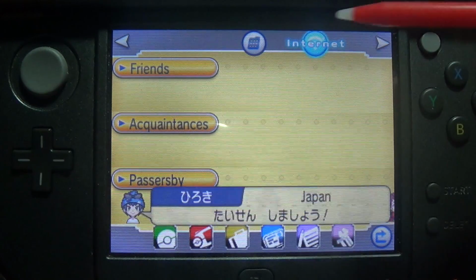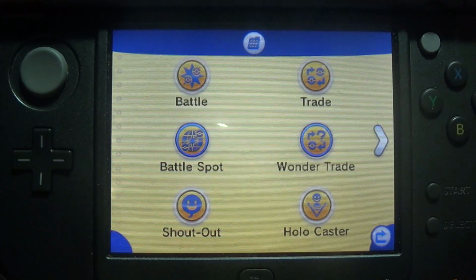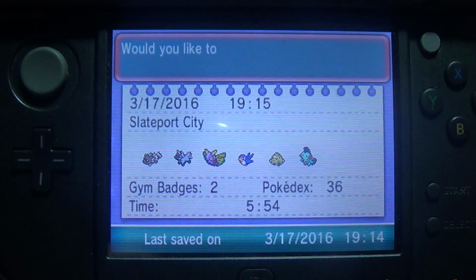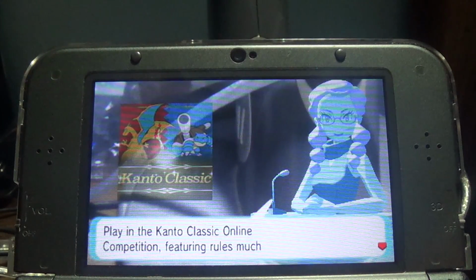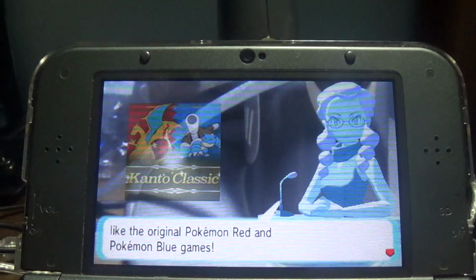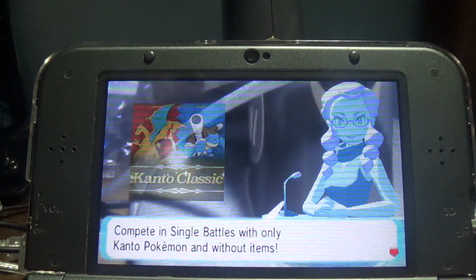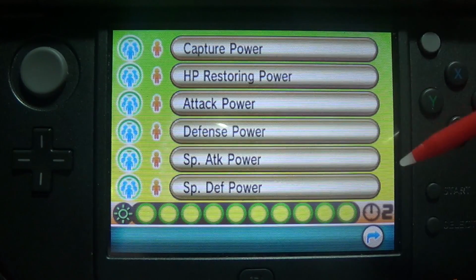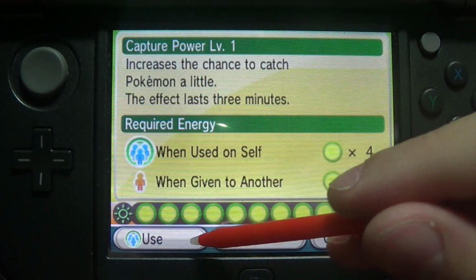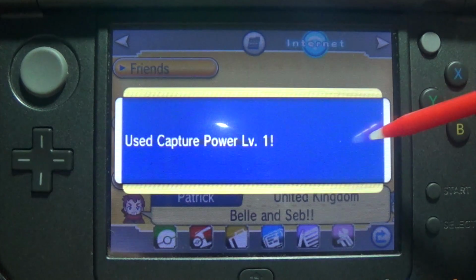PSS was a great way to trade and battle people via local wireless or the internet, no matter where you were. You could access the GTS, battle online, trade with other people. They even had some really cool new features, such as Wonder Trading, the Holocast system, which allows you to see news for Pokemon, upcoming news, great events, and things like that within the game itself. Plus it had the O-Power system. It was a great addition, and I hope it makes its way into Pokemon Sun and Moon. If not how it is, maybe improved or enhanced in some way.